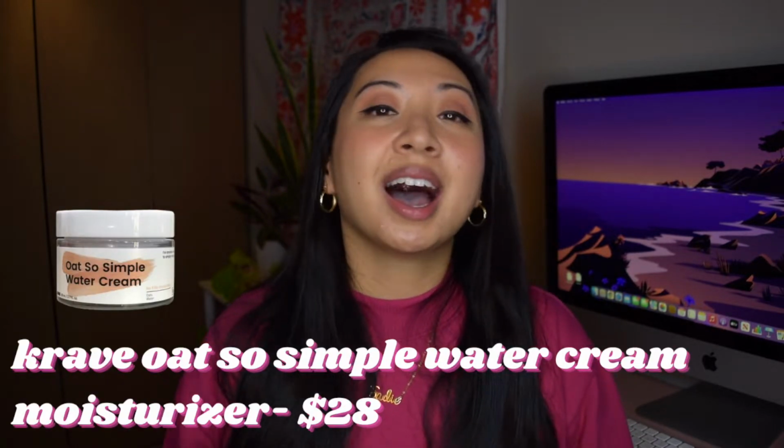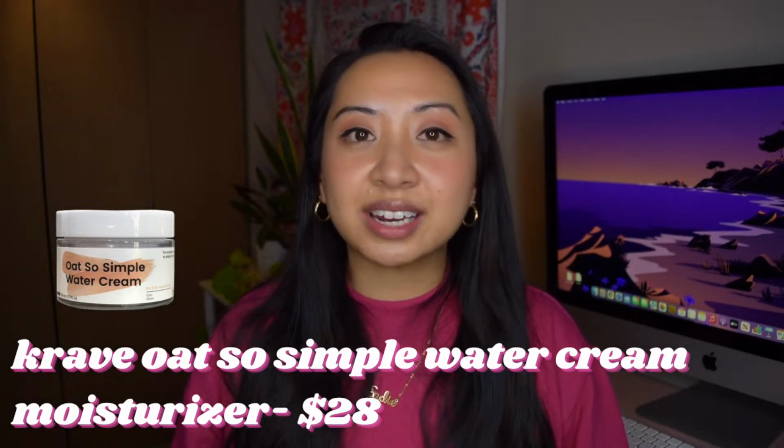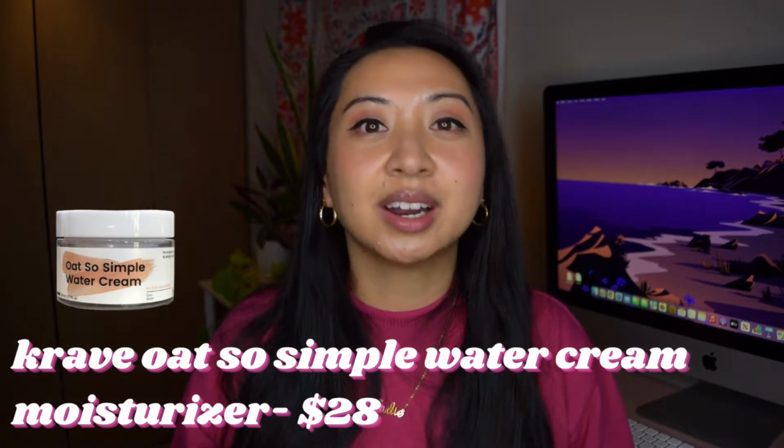Two moisturizers I want to mention for more oily skin types. One is by Krave Beauty, and this is their Oat So Simple Water Cream. I very much loved the light texture of this moisturizer, but for me, as someone with dry skin, it just didn't feel like enough even during the day. But if you had more oily skin, I think this would be a great hydrating and soothing option for you.